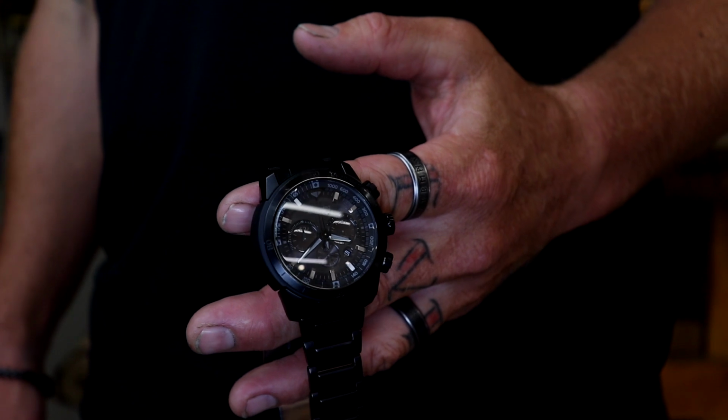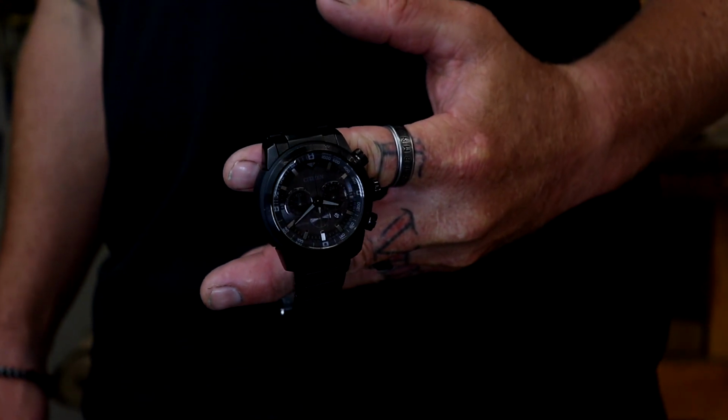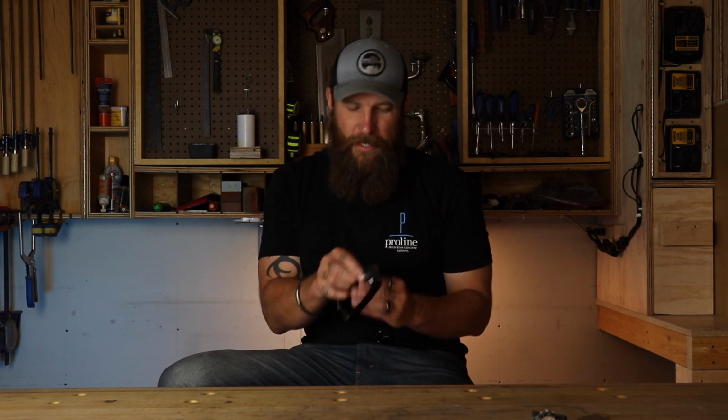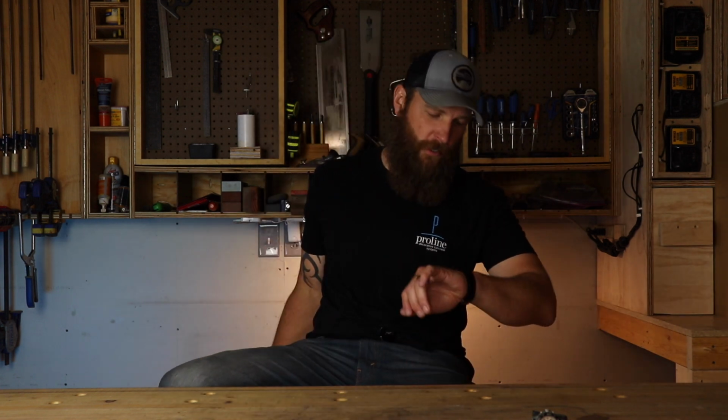You don't have to change the battery on these things. If you are familiar with Citizen, they have Eco-Drive technology, and the battery gets charged by any light source. So if you're outside hanging out, why can't I, oh, it's backwards, that's why. So if you're outside hanging out, the light from the sun will charge it, or any light, you just hang out, do whatever, and it'll actually charge the battery. Pretty cool technology. You don't ever have to get in there and change the battery.